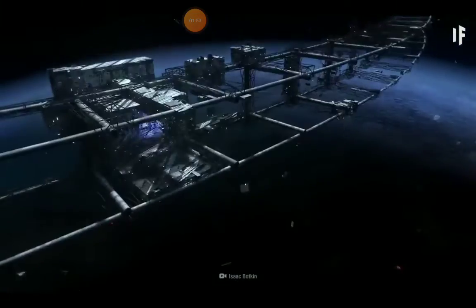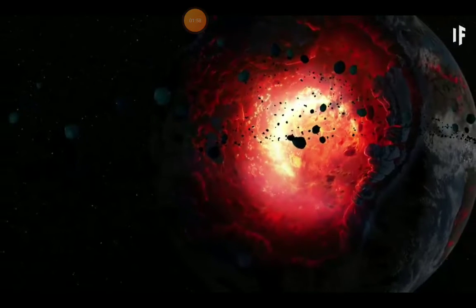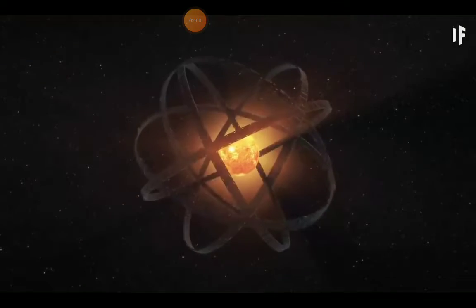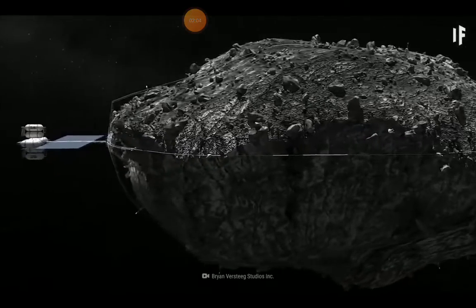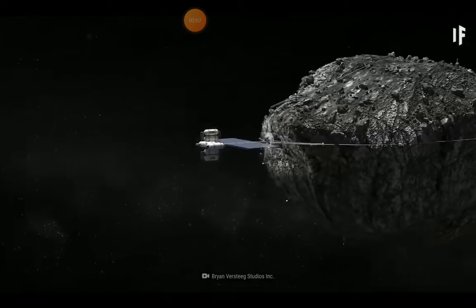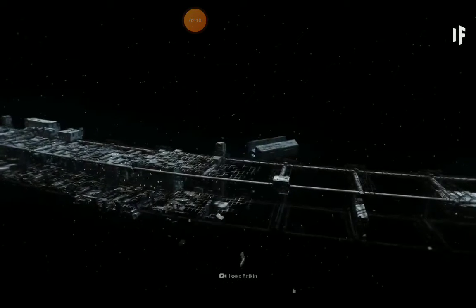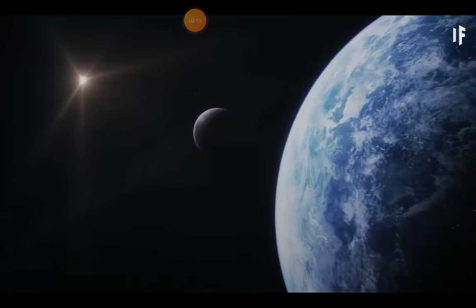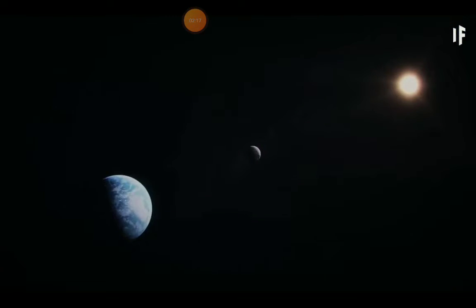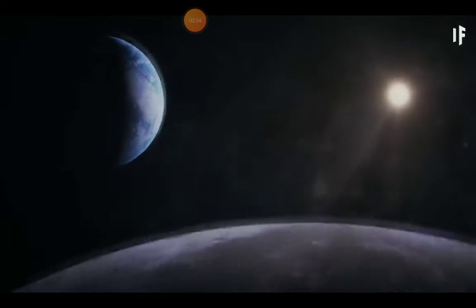To build a structure that size, we wouldn't need to collapse all the planets in the solar system like we would for some of the other space megastructures. Mining our moon and some nearby asteroids should be enough to provide us with all the materials we need. We'd assemble the cylindrical station right in space, somewhere between the Earth and the Moon. We'd park the O'Neill cylinder at a Lagrange point where it would stay in place without being drawn into the orbit of either the Earth or the Moon.